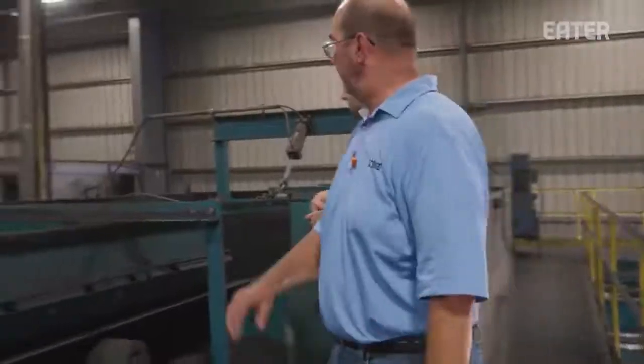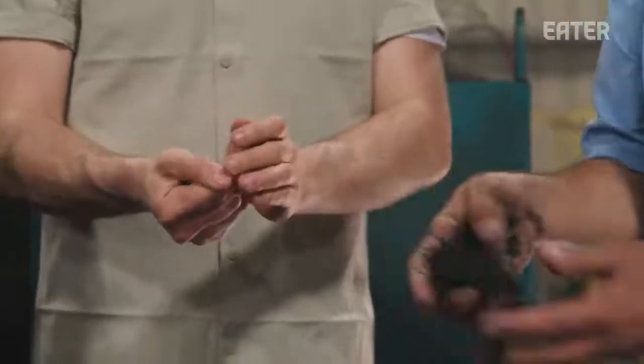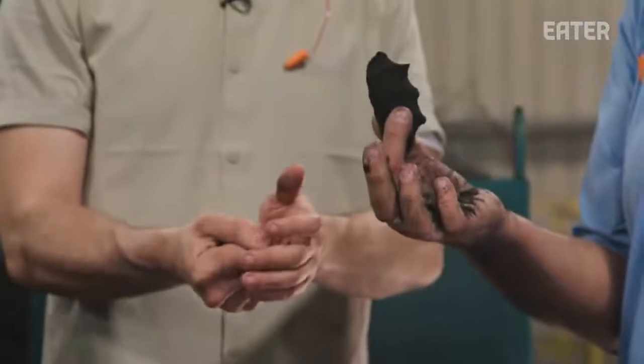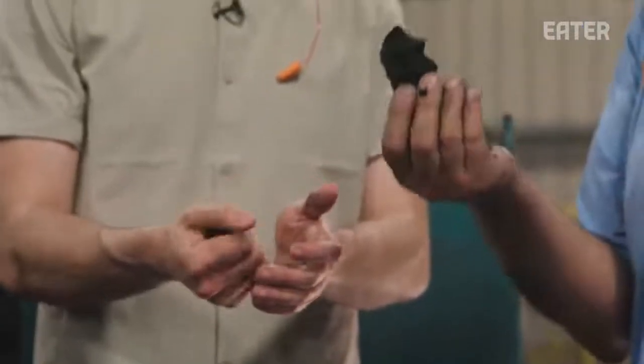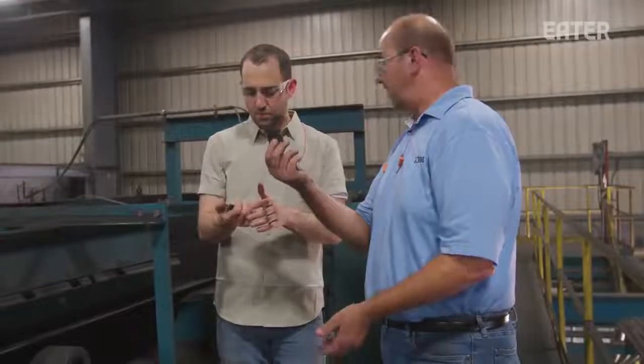So here's some sand. It's soft and fluffy, you can hold it. But when you squeeze it, oh my God, it's like a really good snowball. The sand comes in yellow, just like you would see at the beach, but after we pour iron in it and the clay is burned up, it turns black.